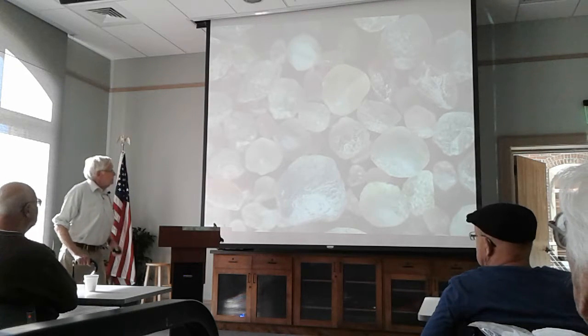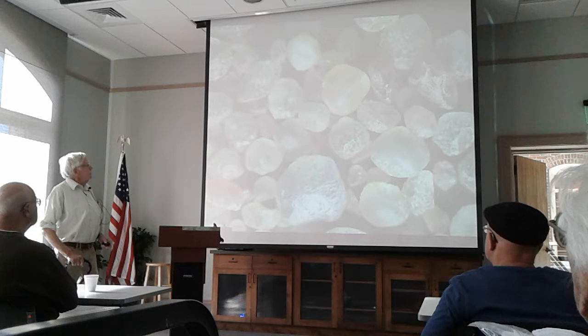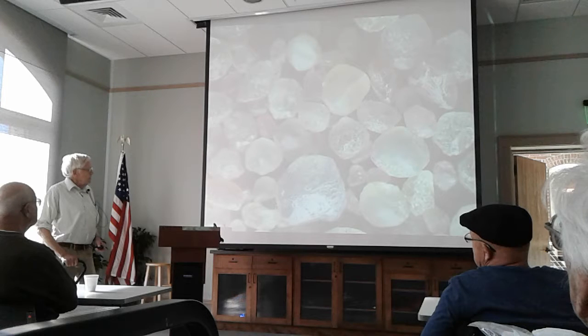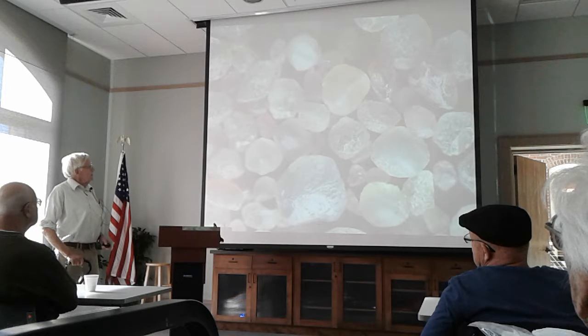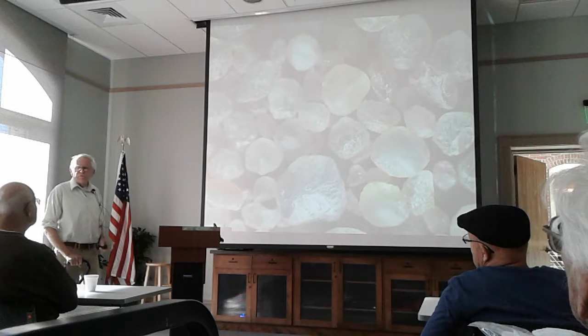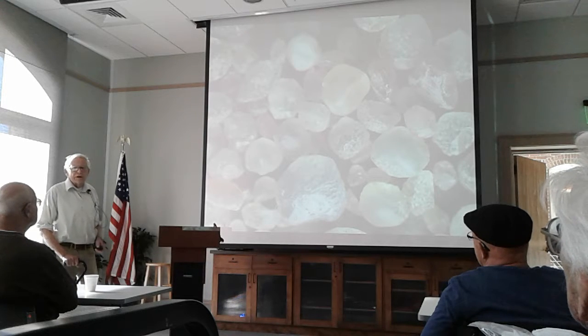Kind of light here, but this is a photo of some of the Rock Creek sapphires. The largest one there might be 7 millimeters across, and they're the typical pale green of most Montana sapphires.